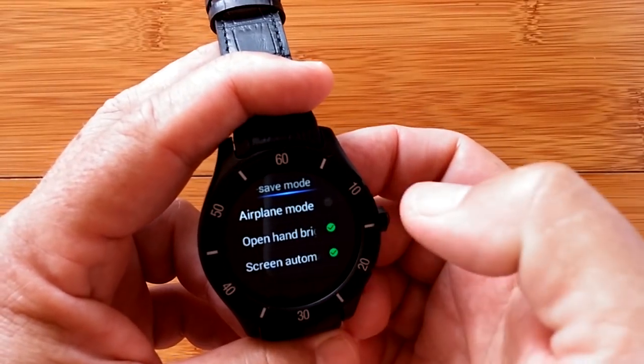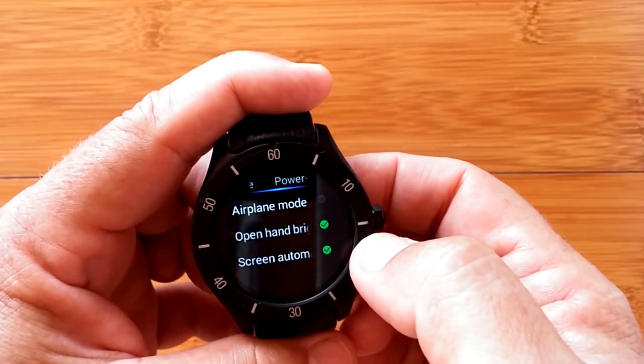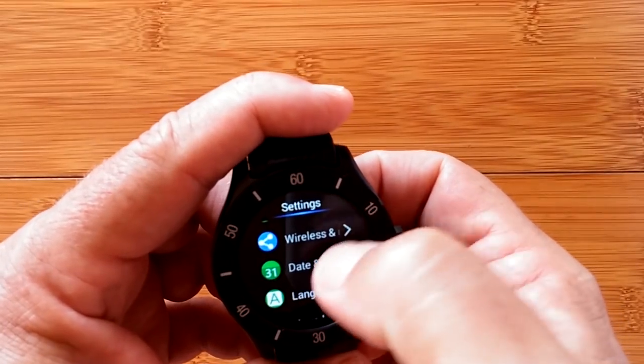This is where you turn your hand to see the screen, right? The time. And you can turn on or off a level of screen automation as well. If power is not an issue, leave them turned on.